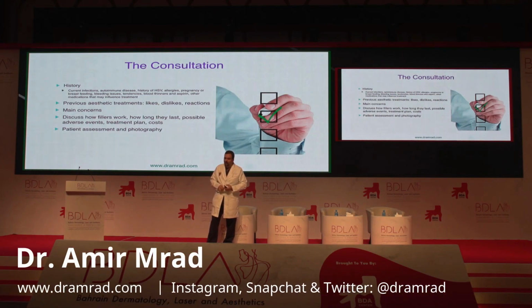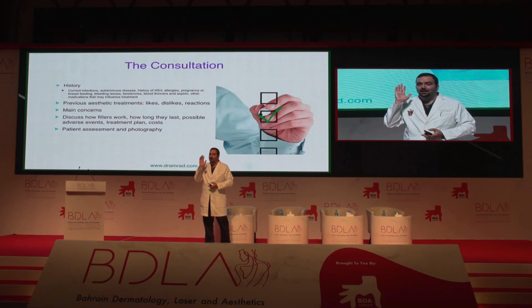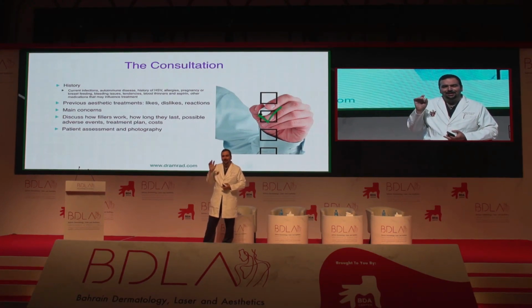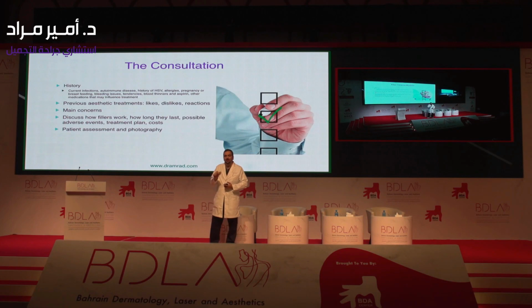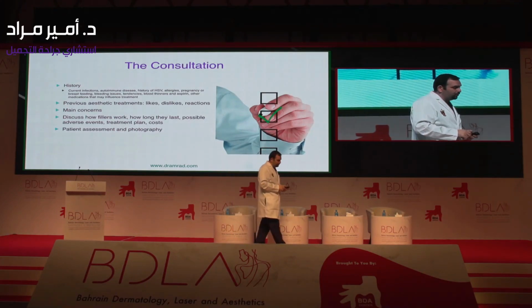Patient assessment and photography. Again, this is crucial. We take photos for all our patients, medical photos, AP, lateral and oblique. And it's important to do that specifically for the very, very meticulous patient, or you know who I'm talking about. So these patients, you need to document that with a photo, so that post-operatively, if they come, you can point out their deformity in the photo.